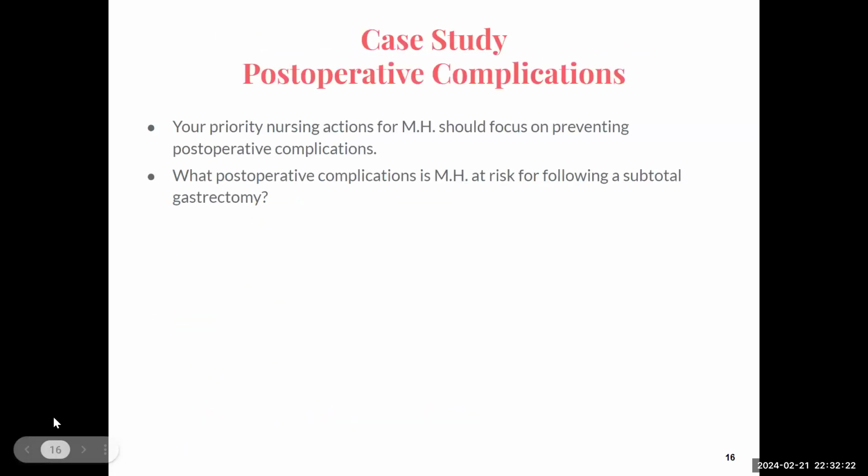And then we need to be thinking about complications that could happen. So our priority action should focus on preventing post-op complications. So what is she at risk for following a subtotal gastrectomy? Now, we haven't talked about that type of surgery. But with any surgery, we're going to have some of the similar types of complications or potential for that.